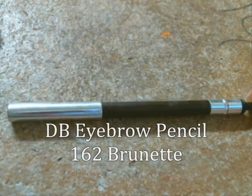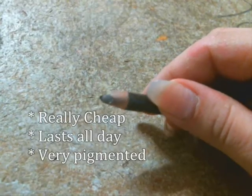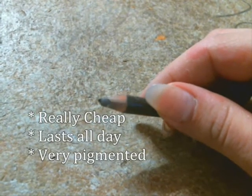First one is by Designer Brands, and this one is 162 Brunette. The reason I love this is, honestly, I think this is like $3 to $4. It lasts all day, it's very, very pigmented, and yeah, I don't know what else to say about this one.